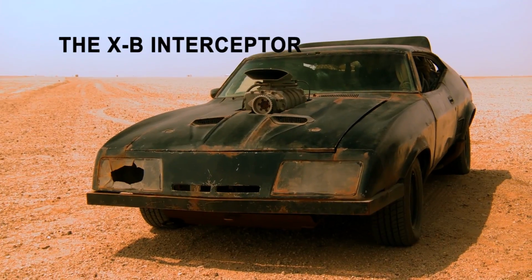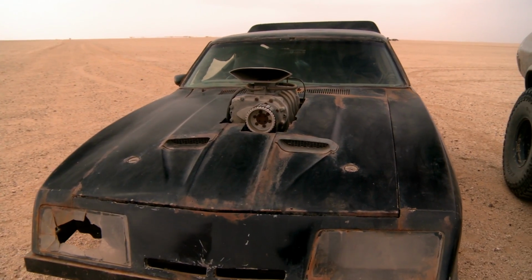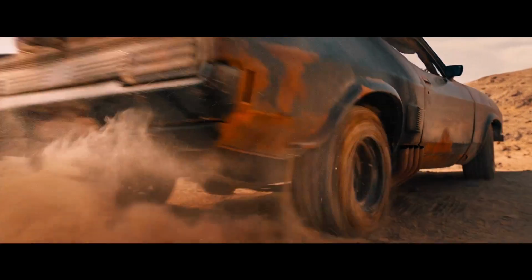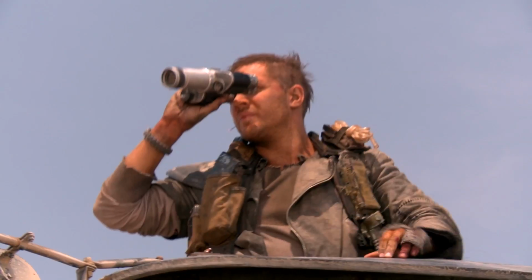The Interceptor. The original Mad Max car, 1972-73 XB Ford Coupe, known and loved throughout the world. Max drives the Interceptor from the very first movie. In this case, the beginning, as we say in Australia, was completely clapped out. Max's car is basically a metaphor for Max. It's all he has. He searches the wasteland to hold it together.